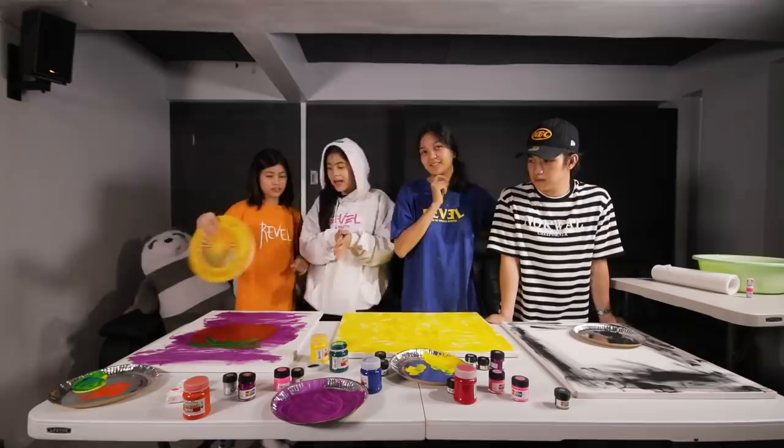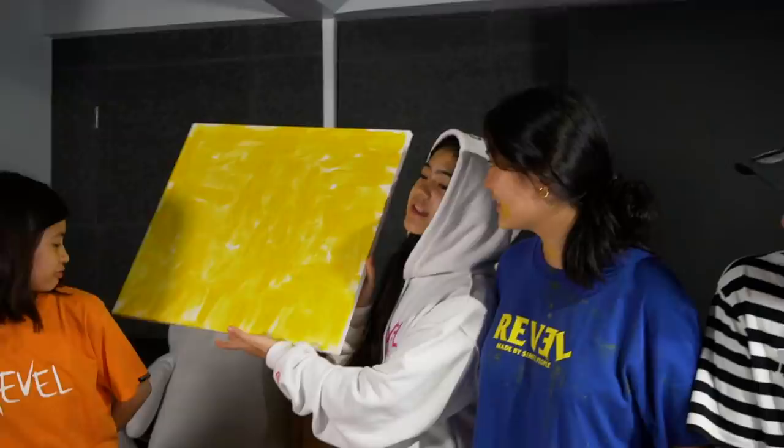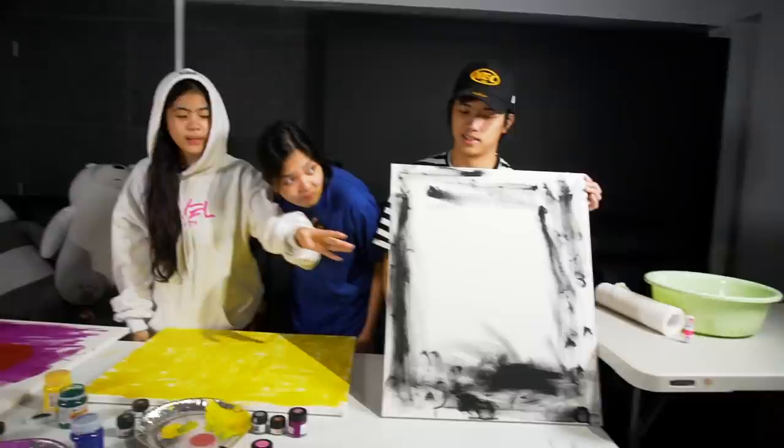So, hey guys, so this one, already see what's happening over here. Tomato! Okay, it's your favorite. Yes, my favorite fruit. Alright guys, so this one is Adelina's. It's a plain yellow background. Let's see what else she's gonna do with that. Mine is black. Yeah, black background, not complete.